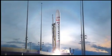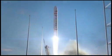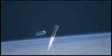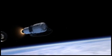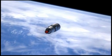NASA is poised and ready for its test launch of the Orbital Sciences Antares rocket from the Wallops Flight Facility in Virginia that will set the stage for sending a new commercial cargo ship to the International Space Station. We spoke with Bruce Manners, who is the Orbital Sciences Project Executive. He is there at the Wallops Flight Facility to support the test launch.